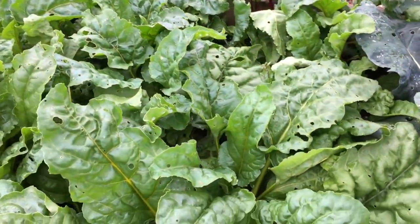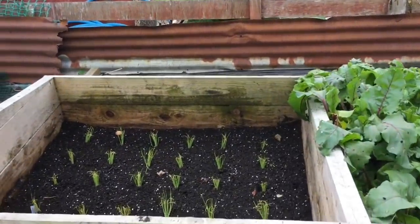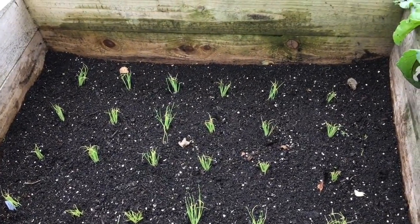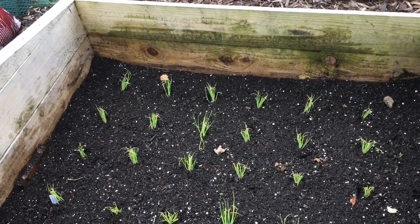Some gorgeous golden beetroot here. All of this is beetroot. And yeah, I planted the spring onions in here maybe about a month ago, and basically they just withered and died.